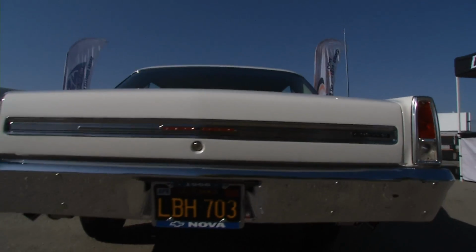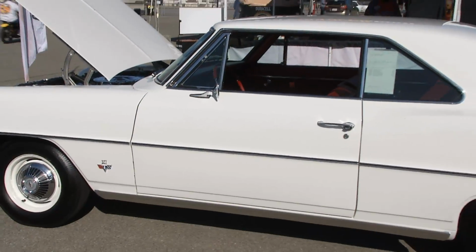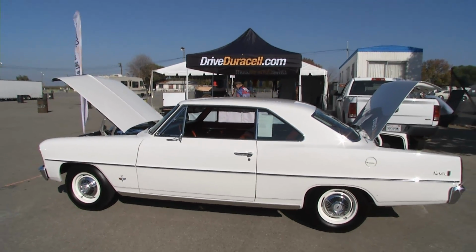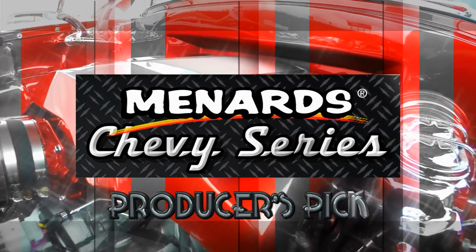Very nice car, very clean car, and we thank you very much for having it out here in Bakersfield. So that's this week's DriveDuracell.com award winner, this gorgeous 1966 L79 Nova. Now let's go check out one of our producer picks.